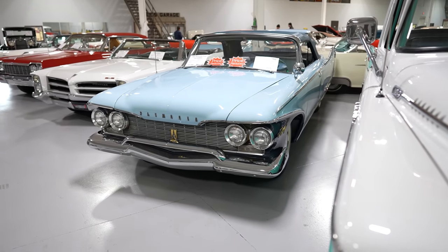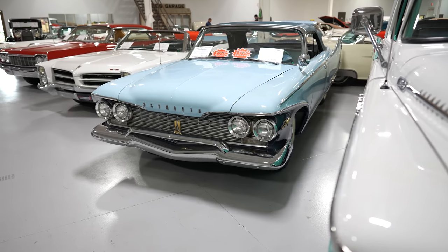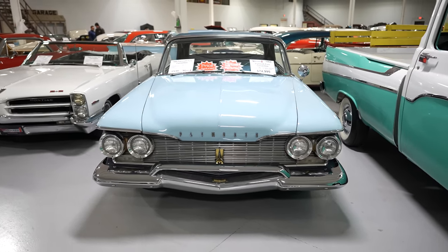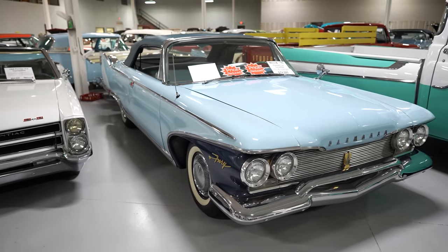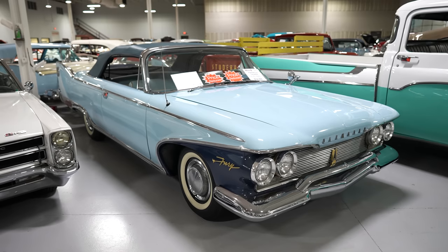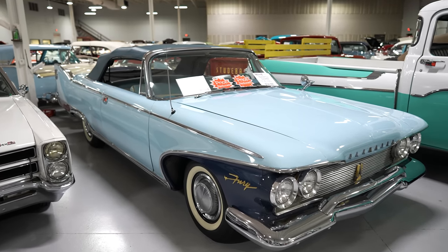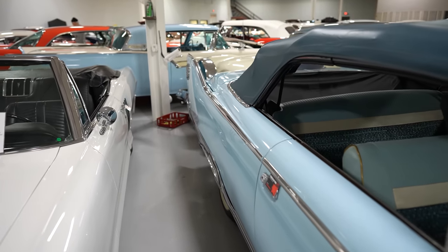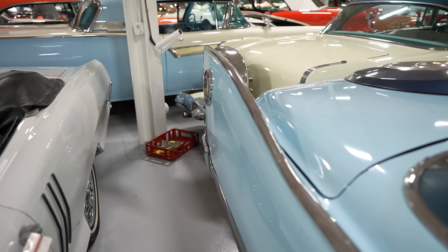This is a 1960 Plymouth Fury convertible being sold for $74,995. Apparently they did not get over the huge wing phase in 1960 on these Plymouths, but that is kind of an amazing looking wing. Let's go take a look at that. Some of these cars I likely have never seen in my lifetime, so look at the size of that wing.